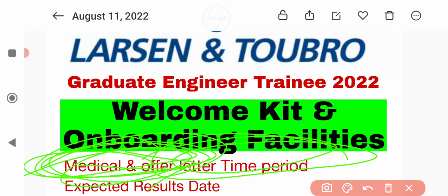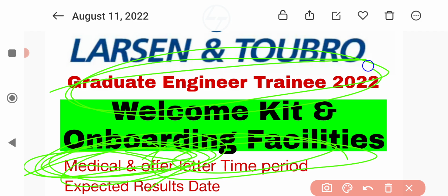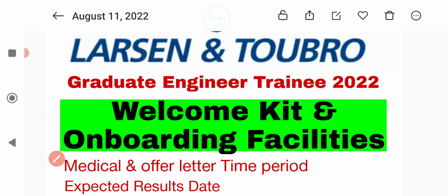After the medical result, within 1 month you will get your offer letter, and also you have to join the L&T training campus where they will send you. In most cases the L&T onboarding campus will be in Mumbai, in Lonavala.